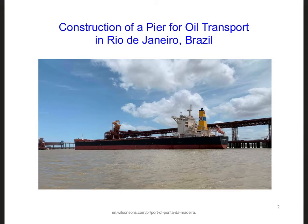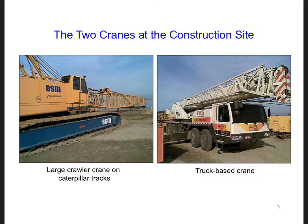We have to solve this problem as fast as possible because lost revenue is piling up, both relating to the construction of the pier itself, as well as the subsequent use of the pier for oil transportation. As we investigate the problem, we learn that construction workers have been experiencing moderate to intense electrical shocks from two cranes that are on the site. Here are pictures of the two cranes.